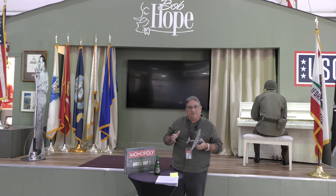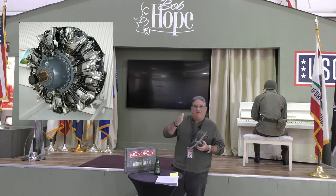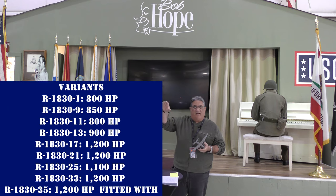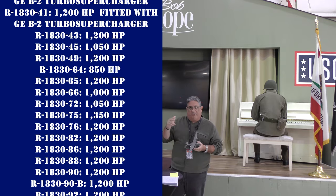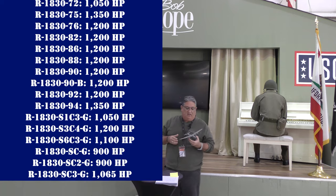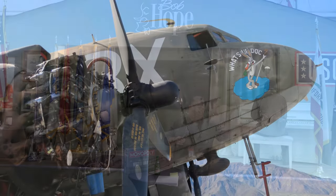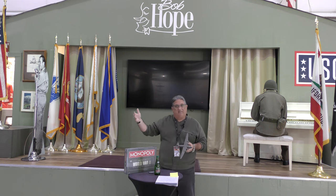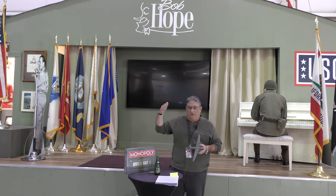There were, as I said, 217 of them built. They had 1830 radial engines on them, various dashes. Greg, in the edit, maybe you can show the different variants of 1830 motors. A lot of these were built, the later variants were built with an 1830-92 engine. Now remember, that's what's on the C-47 as an example, a very common engine, but they weren't particularly fast. It wasn't an overpowered engine like a 2600 or a 2800, which went on a lot of the medium bombers, and then the 2800 radial went on a lot of fighters.